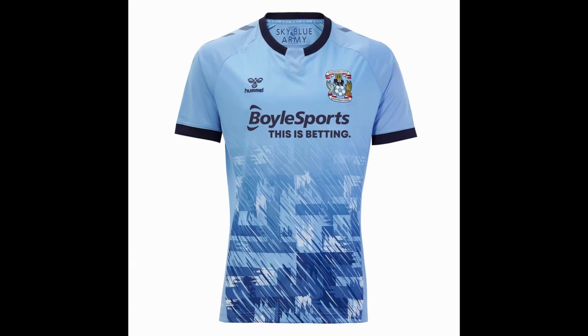Now moving on to newly promoted Coventry City, who unfortunately don't have a stadium at the minute. This season Coventry have Hummel kits and this one looks very nice. I'm a big fan of the fade from the top to the bottom. I must say Hummel have dropped some cracking kits for this season. This one is going to get an A from me.